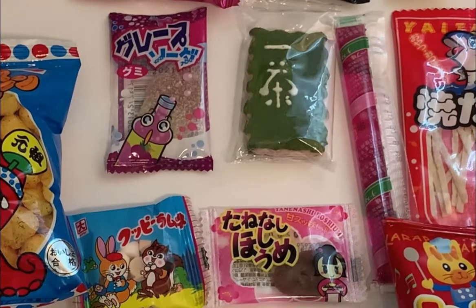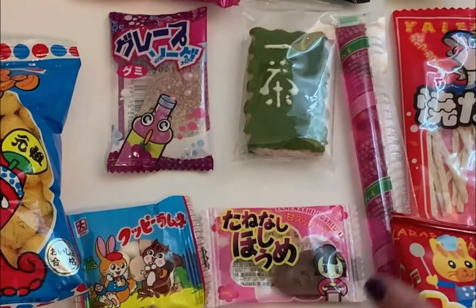As you can tell, it's fun, it's colorful. Dagashi is something that is made for children to enjoy with their pocket money, maybe when they're walking to and from school and such. Either way, let's get right into it. I'm gonna push these off to the side real quick.